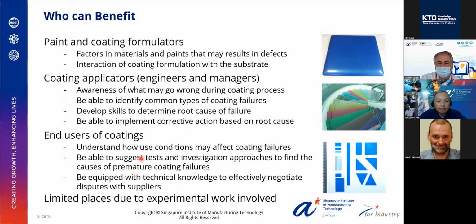And even end users of coatings who are not very much concerned about coating applications can benefit, because coatings can fail during use if the use conditions are too harsh, for example. Also, if there is a coating failure, they should be able to suggest some investigation into why the coating failed. The course may also give some technical knowledge on how to effectively negotiate disputes with suppliers.